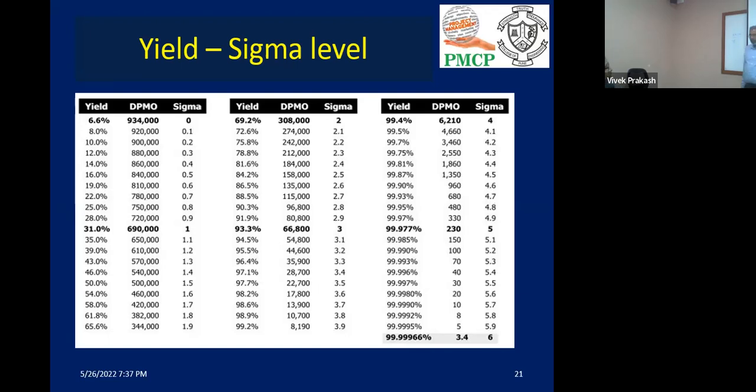How many were there? Nine letters. Total 18 letters. So out of 18, how many were not utilized? Those are the defects. So you calculated defects per million opportunities. If you have only 3.4 defects per million, then you are Six Sigma. Most processes are not Six Sigma.